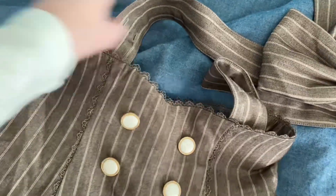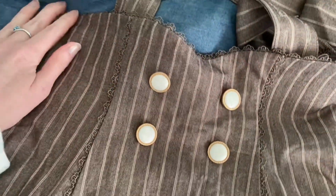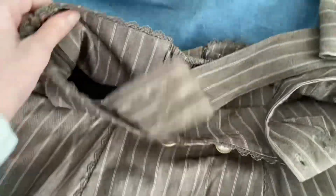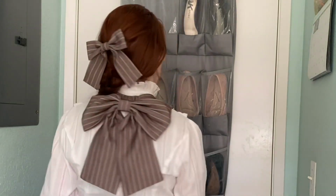For this part, which is the halter neck, it is removable, and there's some different levels of holes for the buttons, so you can adjust a little bit based on your height, which I like because I have a longer waist. And the halter neck has a nice bow on the back. I'll turn it around quickly so you can see it.